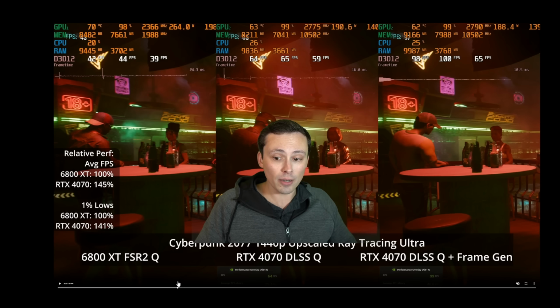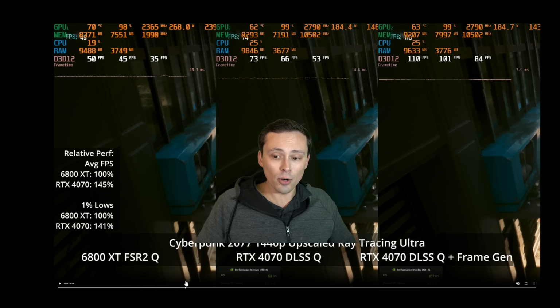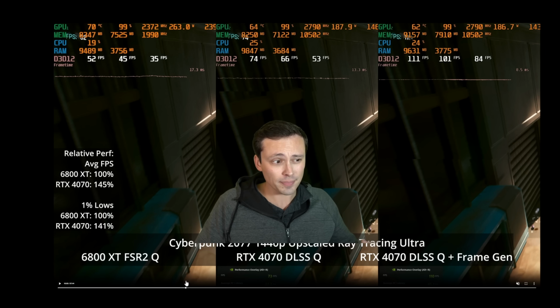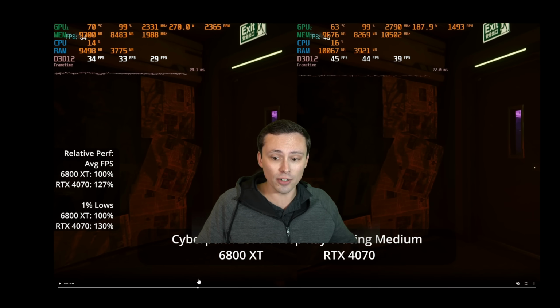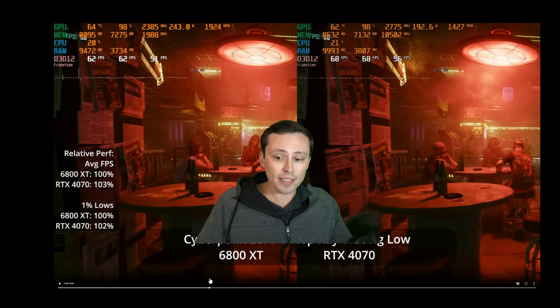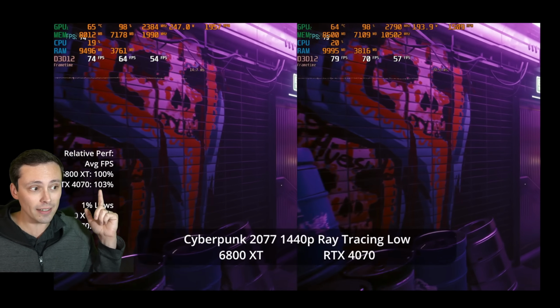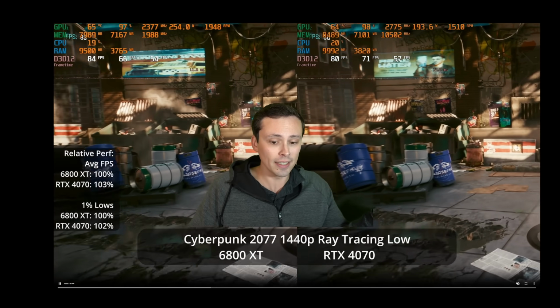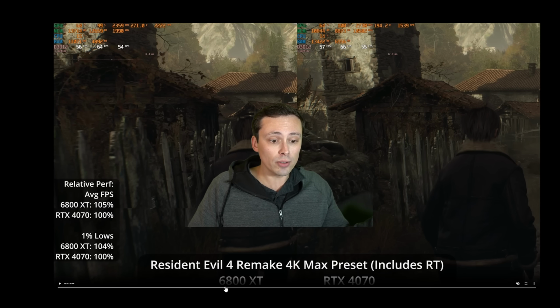In Cyberpunk, without ray tracing, we can see the 6800 XT taking the lead. With heavy-duty ray tracing, yes, the 4070 is well out in the lead and does offer things like frame generation, a better upscaler like DLSS versus FSR2. There are certainly some advantages here, although you can see that the lighter the ray tracing workload, the less the gap. Like if we're down to RT low, which is what we're seeing here, they're actually basically tied.